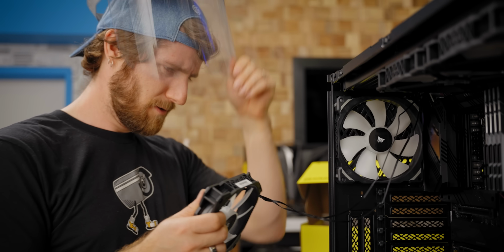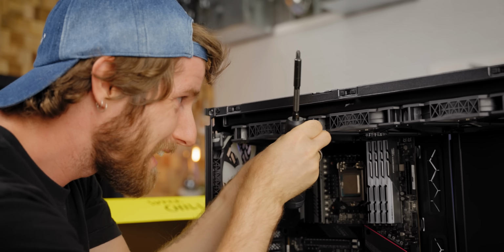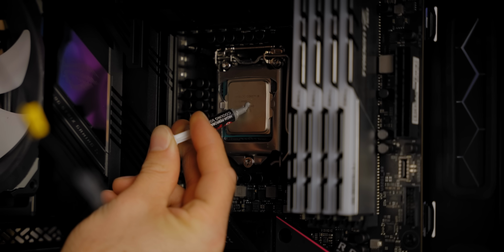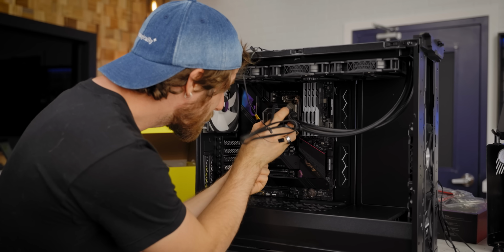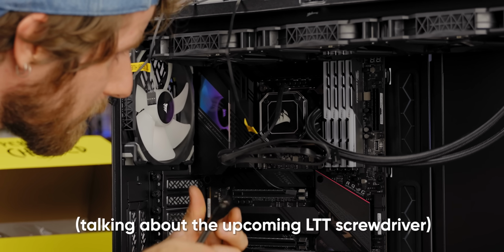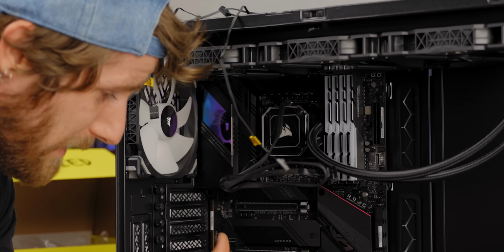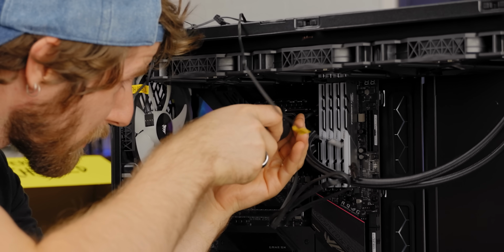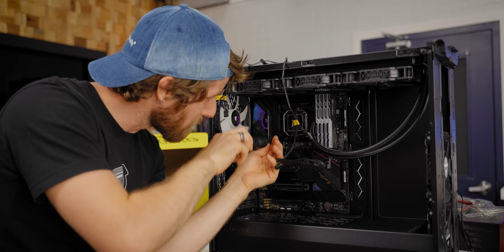There we go. You might say we're cutting corners. I think we got it. I'm gonna put some fresh thermal compound on our CPU. And now I can throw this puppy on here. Man, this thing is coming together. This is why I was so particular about the magnet in this screwdriver being super strong, because when you've got thumb nuts and you're trying to put them on, you need it to really grab onto them, they're heavy.